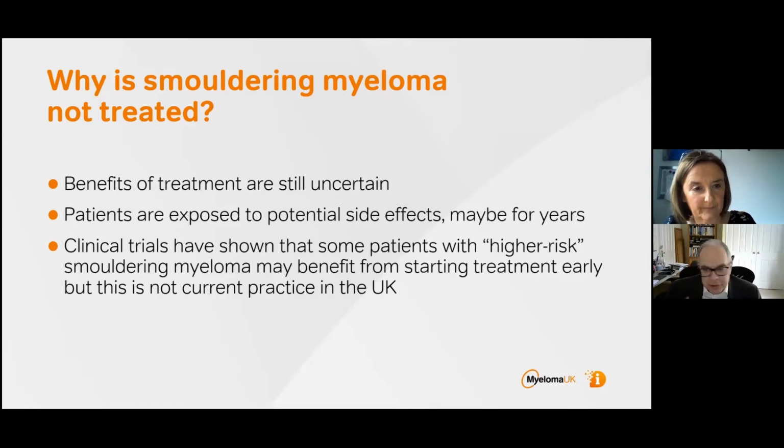you can risk stratify, if you like, patients with smouldering myeloma into some patients who have a higher risk form of smouldering myeloma that might have a greater chance of transforming into active myeloma more quickly. And there have been some clinical trials looking at giving patients with so-called high-risk smouldering myeloma drugs like lenalidomide on its own, or lenalidomide and dexamethasone together. And it appears that they may show some benefit by doing that, just with the higher risk smouldering myeloma patients.